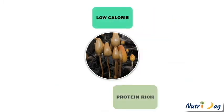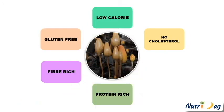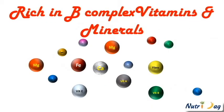Mushrooms are low in calories, protein-rich, fiber-rich, fat-free, gluten-free, and most importantly, low in sodium, which makes them a superfood. Mushrooms do provide B complex vitamins like riboflavin, niacin, pantothenic acid, and minerals like selenium, copper, and potassium. These nutrients in mushrooms contribute to beneficial health effects. Let's see those health benefits provided by mushrooms in detail.